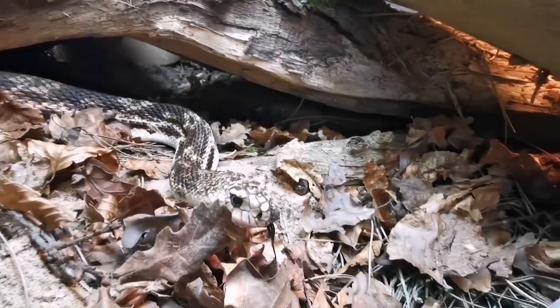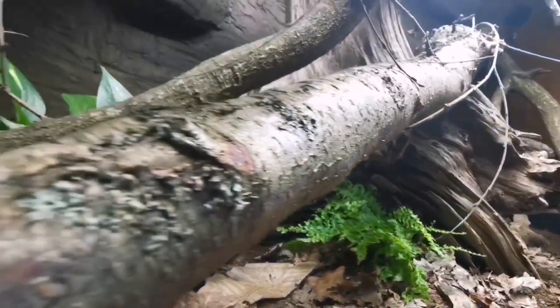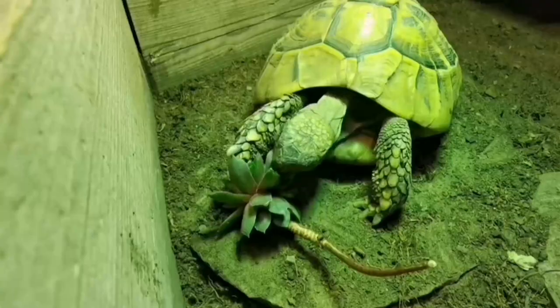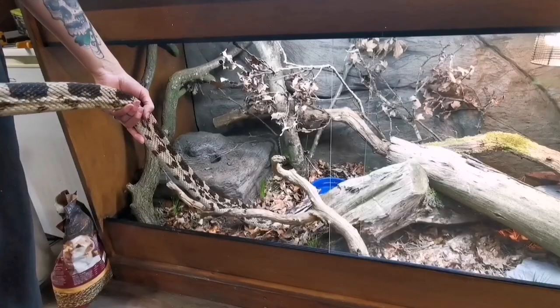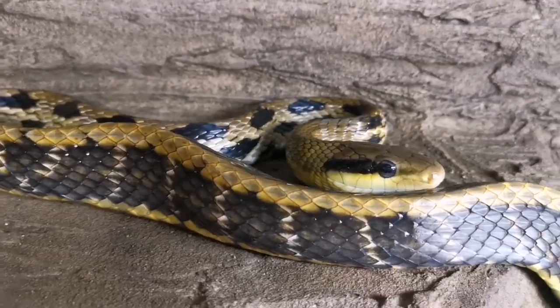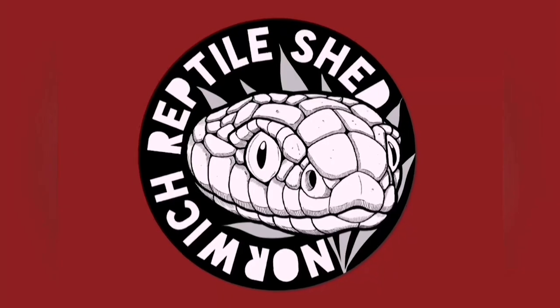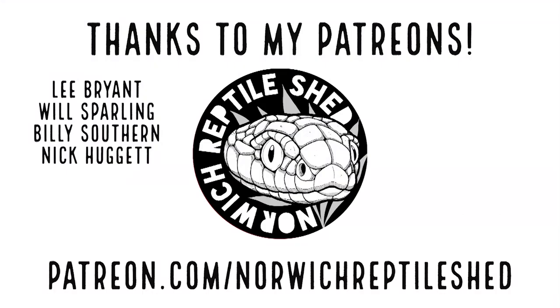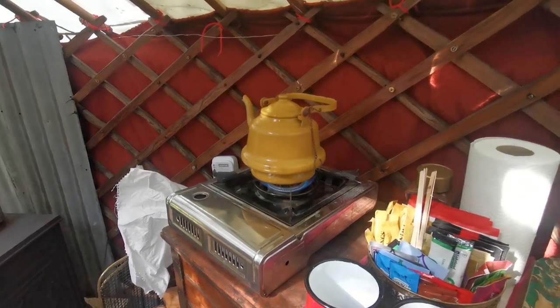This is a yurt. So we are staying currently in a friend's yurt, which happens to be really close to the Norfolk Tortoise Club.